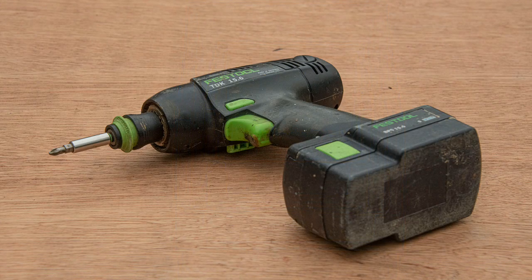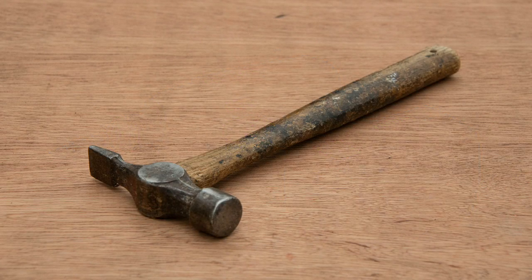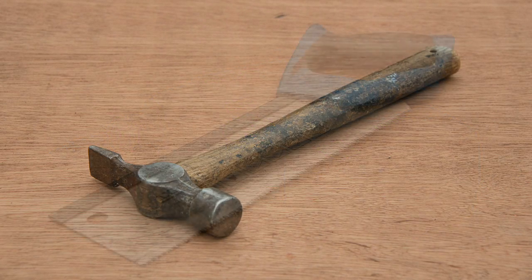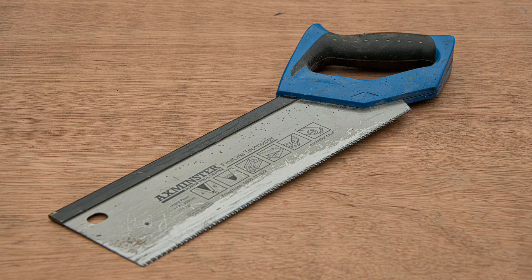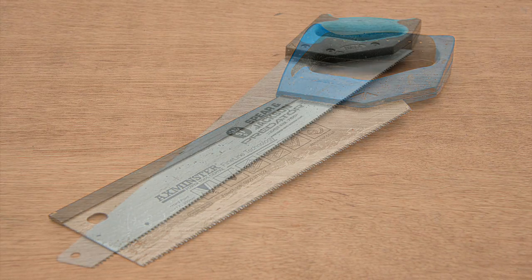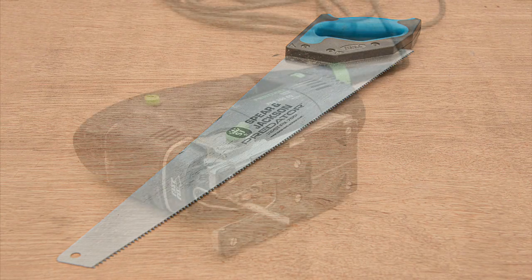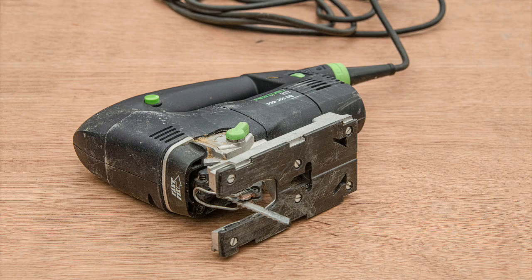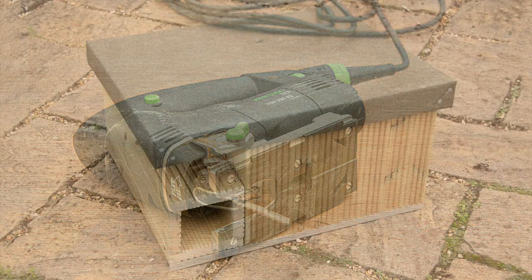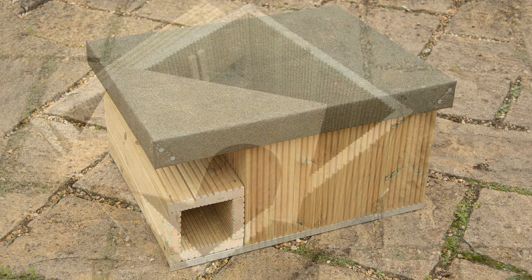I collected my tools and building commenced. Upon completion, we placed it in a quiet position at the edge of our patio, hoping that someday it might become occupied.